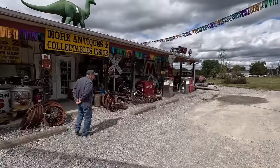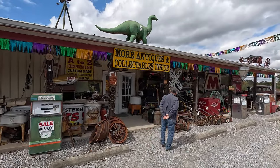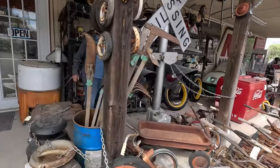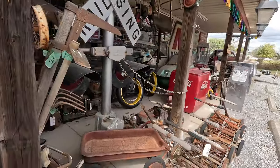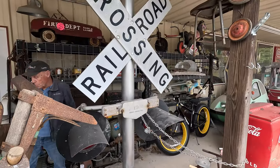We've been wanting to come here for a while. Old lawnmowers? Hey, that's $2,500. That's cool. How much is it? $2,500. Oh, that is nice. That's a whole complete deal. I mean, it's everything. That's pretty cool.